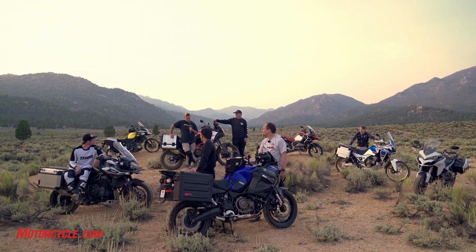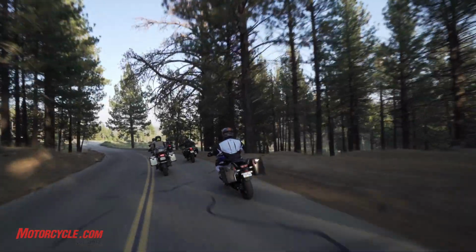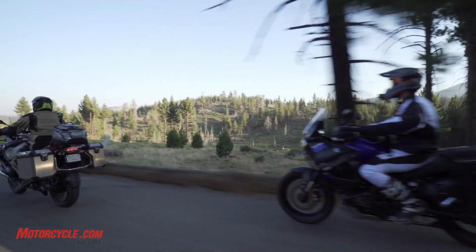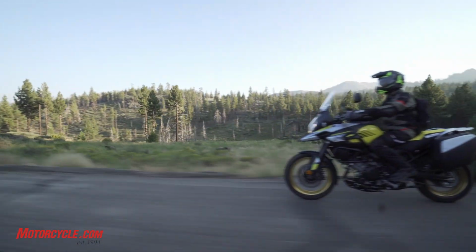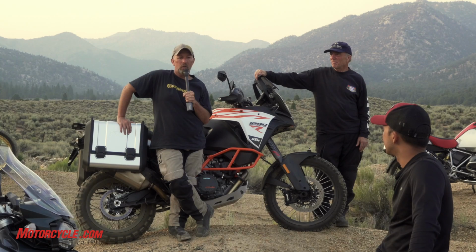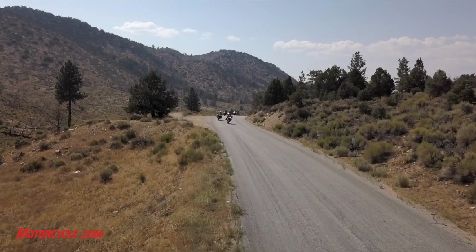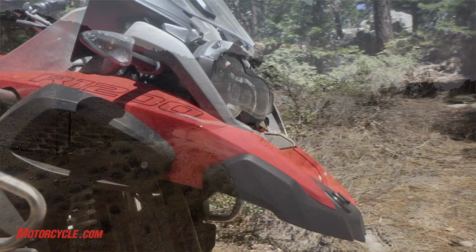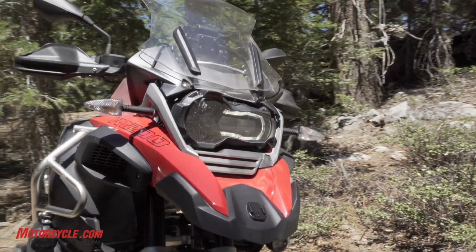Scott? I think I can see where this is going. If I were to pick only a road bike out of this group of really fantastic adventure touring bikes, it would be the BMW. It's just got a flawless fluidity about it when you're going down the road. It handles great, makes great power, shifts great, brakes great, and it hides all that weight. It's a really fantastic motorcycle. It would be the BMW for me.